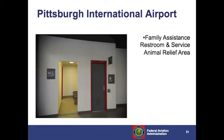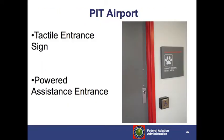This is inside. It's convenient because it's next to the family restroom and the restroom for people with disabilities. So it's right there. It's in braille, and the door has an assisting button. Okay, we also have a tactile entrance sign right there, as I mentioned, and a power assist entrance.